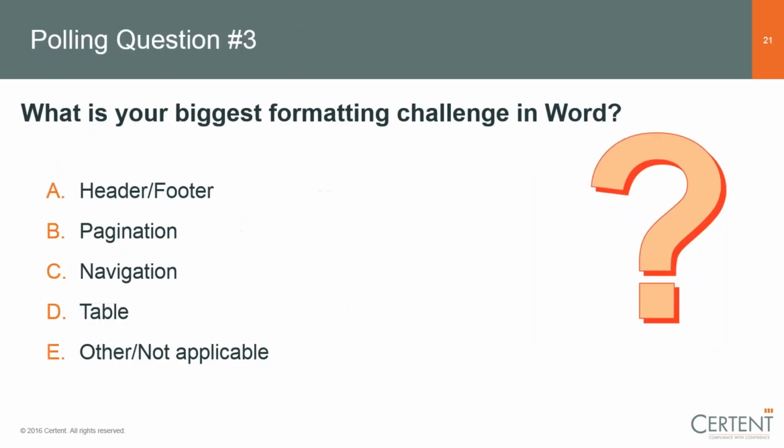Well, Sean, I appreciate it. So let's move on to our next polling question. Let's say, what is your biggest formatting challenge in Word? Is it A, the header/footer, B, pagination, C, navigation, D, tables, or E, other/not applicable?